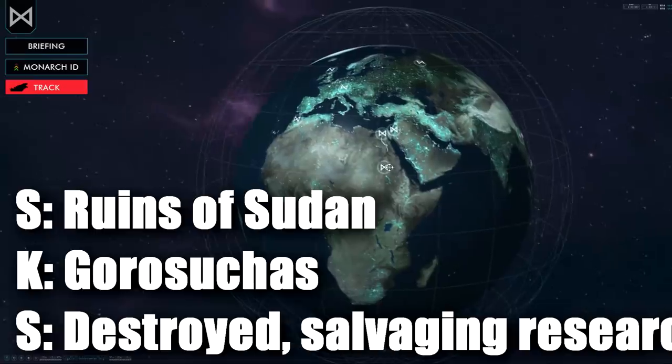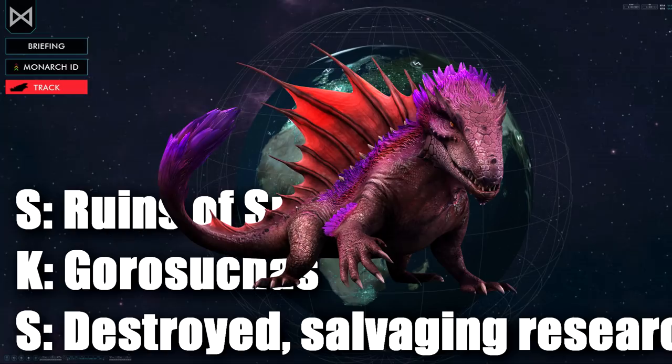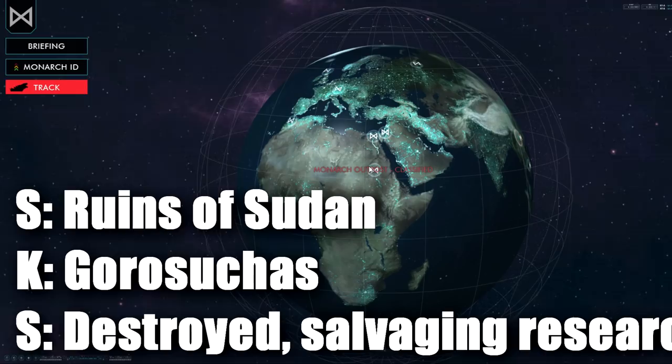So number 11, the site is Ruins of Sudan. The kaiju are Gorosuchus, and it's technically confirmed. The status is destroyed or salvaging research. There's actually a thread on this, an actual full established backstory. Gorosuchus destroyed this containment facility. He escaped.